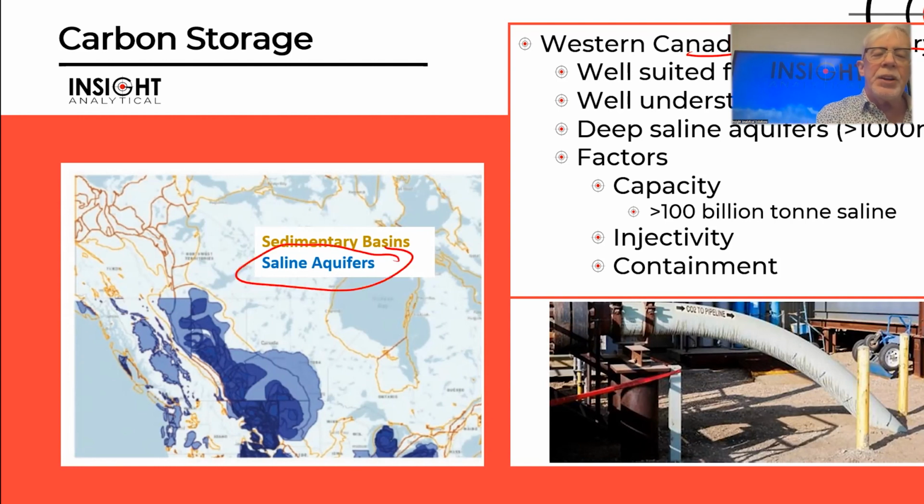The idea is we can take this CO2 and inject it down into an aquifer. Typically, these are over 1,000 meters deep, so these are fairly deep reservoirs. The big thing is they have to have a good cap structure so no bubbles can escape back up to the surface. We ideally would like them to be large. Alberta has the ability to capture over 1 billion tons of CO2 into the saline aquifers that it has. So we want large capacity.